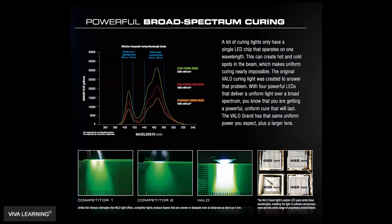Let's focus for a second on my favorite, the Velo Grand from Ultradent. A lot of curing lights only have a single LED chip which operates on one wavelength. It can create hot and cold spots in the beam, which makes uniform curing nearly impossible. The original Velo curing light was created to answer that problem. With 4 powerful LEDs that deliver a uniform light over a broad spectrum, you know you're getting a powerful, uniform cure. The Velo Grand has that same uniform power you expect, but a much larger lens.